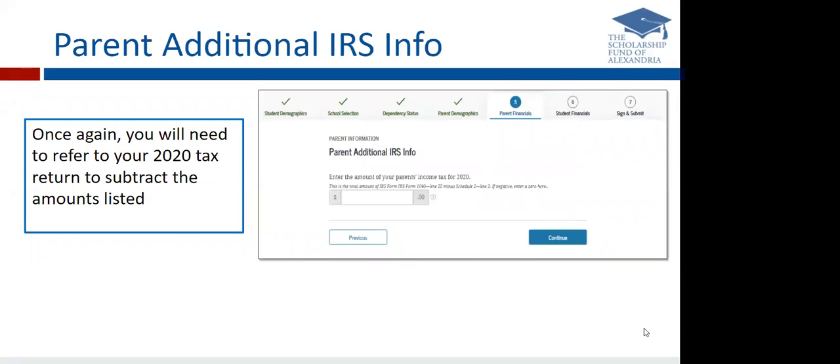And the next question is going to ask about parents' income tax for 2020. Now, this isn't their total income. This is their income tax that was paid. This answer you can find on line 22. And you would subtract line 2 from your Schedule 2. If you have a Schedule 2, it'll be the 3rd or 4th page in your 1040 tax return. Not everyone has a Schedule 2 though. So if you don't have one, it's okay. You would just want to put the number that appears on line 22 of your 1040. If you do have a Schedule 2, just subtract the number that's on line 2 from the number that's on line 22.